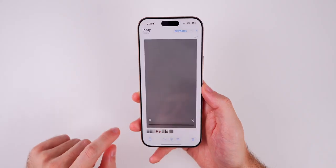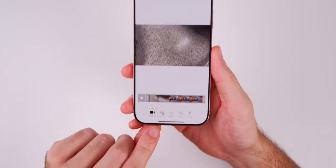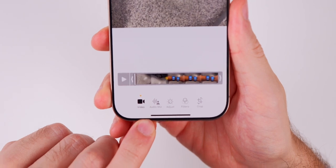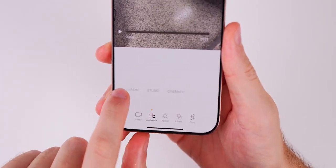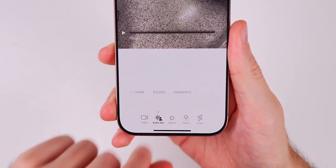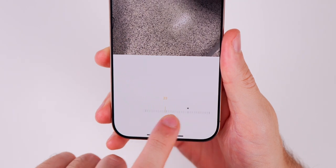So if you go to a video that you recorded and tap on the edit button right here, you have to make sure it's a video with some sound in it. You will see that we have the audio mix feature down here in the bottom. You have different options for this, but the exclusive one to the iPhone 16 Pros is going to be studio, and you can adjust the intensity of this as well.